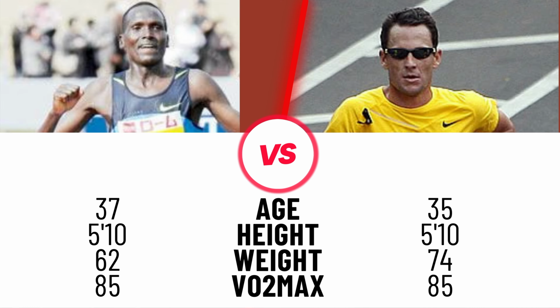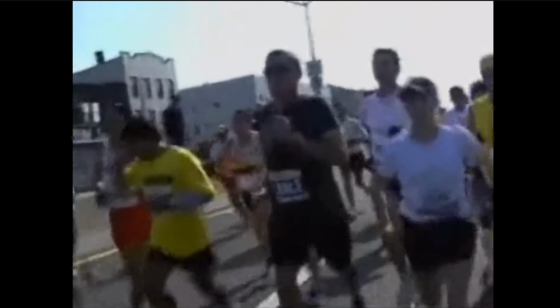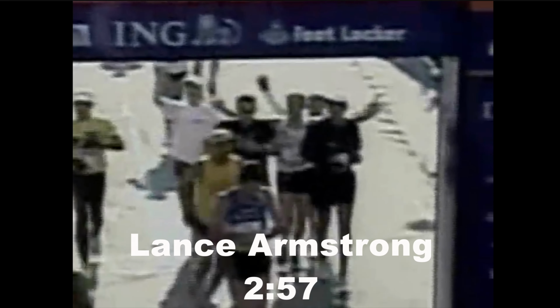And here we go with the tale of the tape. Both around the same height and both having the same VO2 max. And the gun goes off and Tergat gets out with an early lead. Armstrong looks like he's trying to negative split. Well, that doesn't make sense. Wait, yes it does. Despite these athletes having the same VO2 max, they have vastly different training histories.